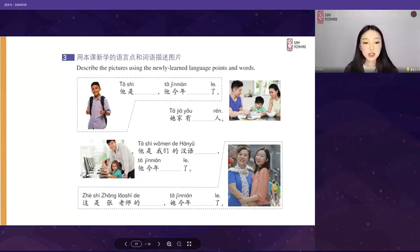First one is, 他是 what? 他今年 what 了? So first one, we can see he looks like a student, right? There is backpack here. So how to say student? It is 学生, right? So 他是学生. And let's try to say how old is he right here? 今年, this year. How old is he? He looks like 10 years old. So we might say 他今年十岁了。Okay, next question.